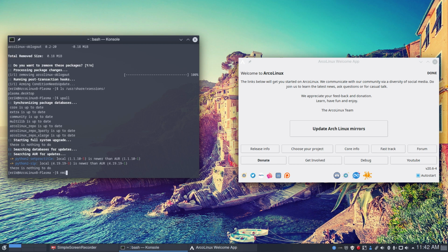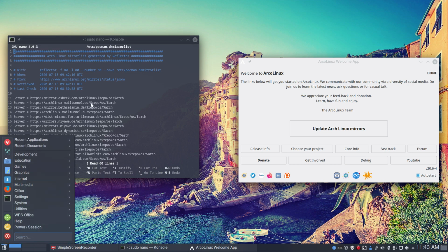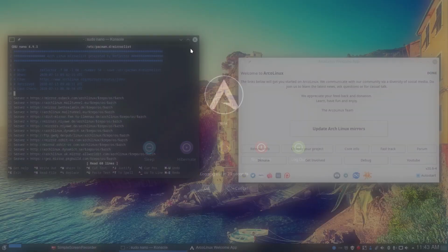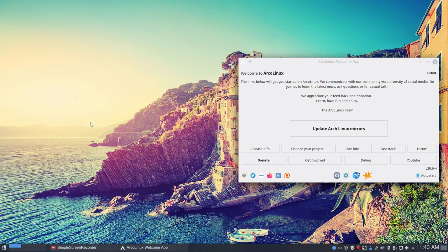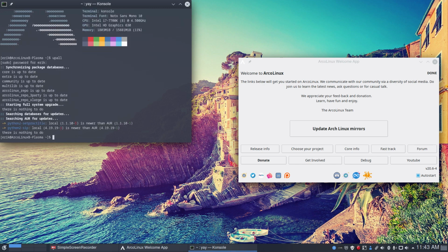So in the meantime, the mirrors have been updated. Osbeck is always winning here in Belgium and even in London and even Japan. Mirror Osbeck is the one that wins here. That's the fastest computer. Well, server. Do not ask and close window. Thank you very much. So if we do an upall, we have 2 more left.